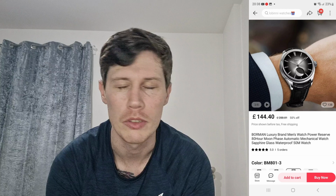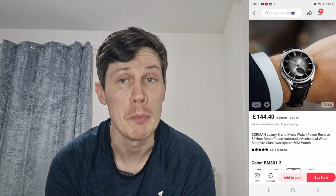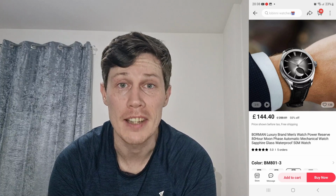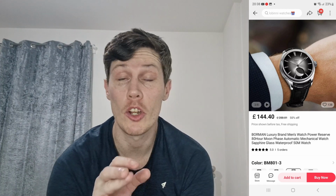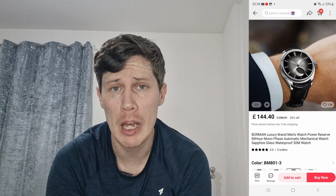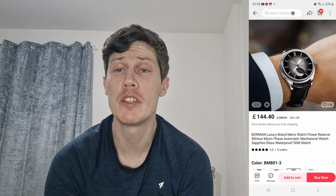Now, it's not going to be an actual moon phase watch because we know the costs, etc., that goes into that type of movement. This one is a 24-hour sub-dial that will have the effect of a moon phase. I believe that one is available on the Labini store for a pricely sum of £144. I think that's quite a good deal, to be honest. The movement's finished really nicely.